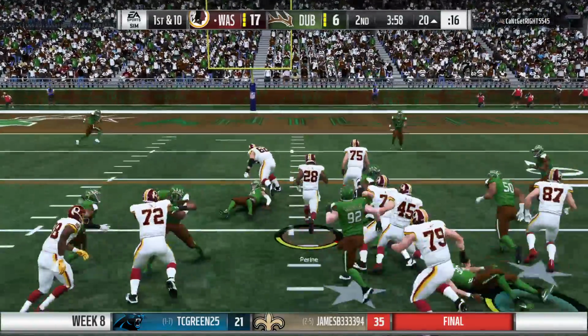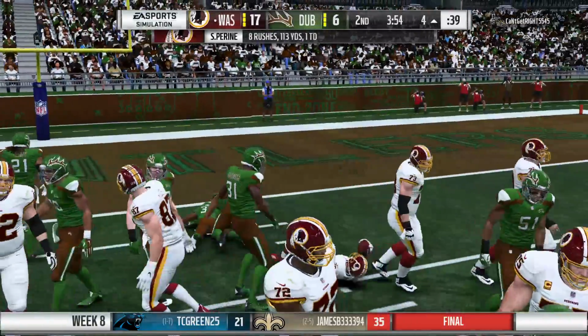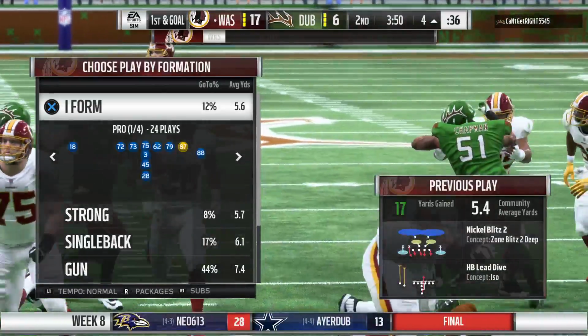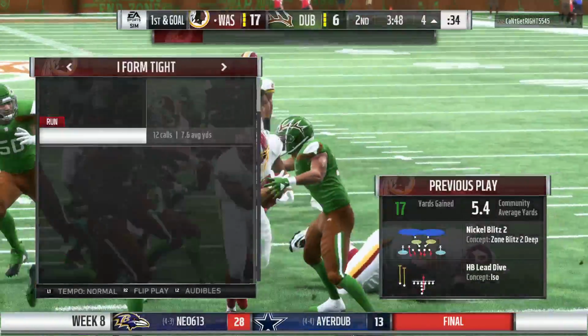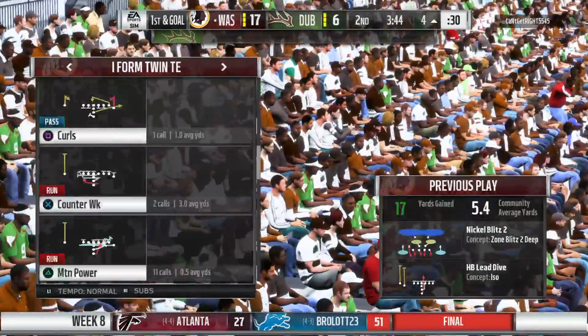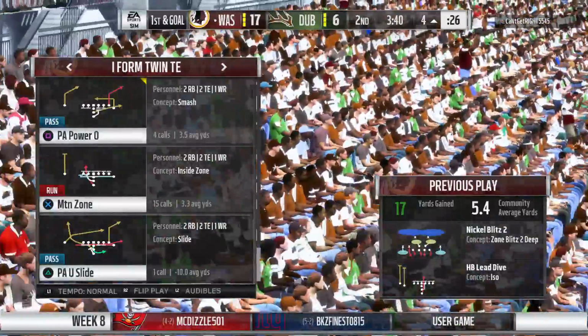Here's P-Rod. And all the way down inside the 5 to the 4. 17 more yards on that one as they keep the drive rolling. This guy's well on his way now to a big game on the ground. It's another good run there. Puts him over the century mark in yardage, and we're still in the second quarter.